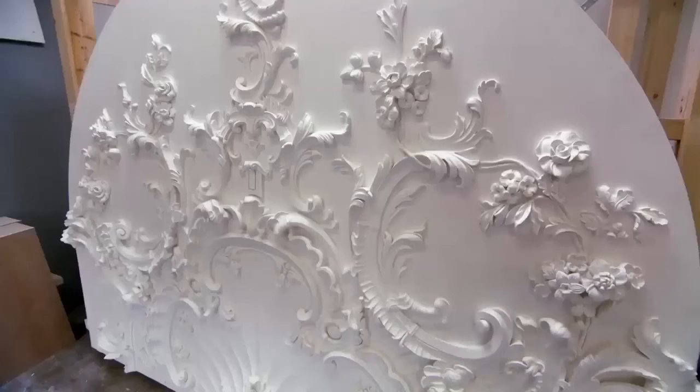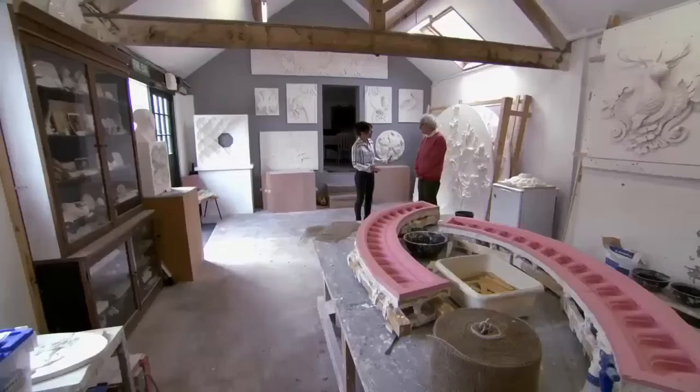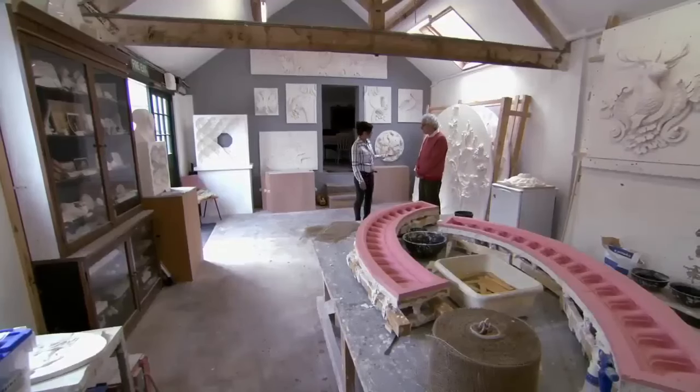How long would it take to create something like that? Well, Jenny, my wife, tells me it was 1,000 hours. 1,000 hours, that's incredible. I'd love to see the process behind creating something as beautiful as that. Would you show me? Yeah, certainly. Come this way.